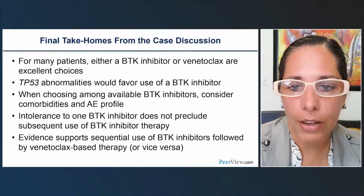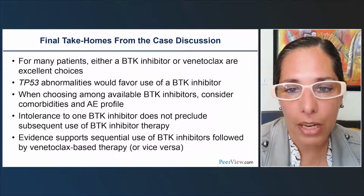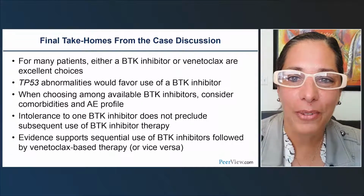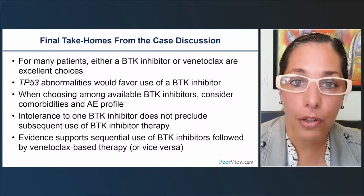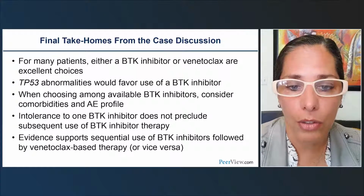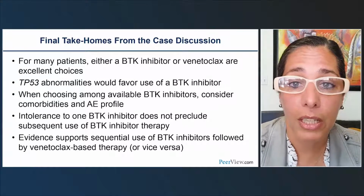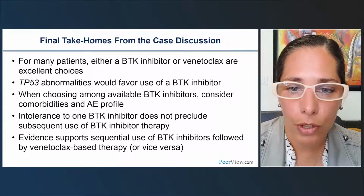So, just some final take-homes from the case discussion that we had regarding Nathan. Obviously, for many patients, either a BTK inhibitor or venetoclax-based regimens are excellent choices. That sequencing data that Jennifer was talking about, hopefully we'll get that over time. Is there something that preferentially says it should be BTK versus ven first, or is it patient-specific depending upon whether they're high risk? Certainly we'll amass that data over time. Obviously, many of us feel that for TP53 abnormalities, we'd favor the use of the BTK inhibitor given the data that we currently have, although we'll see over time how that matures as well.